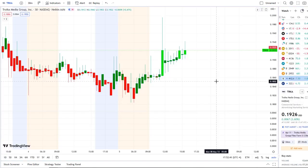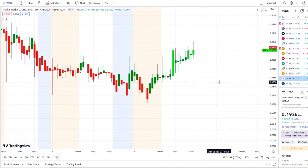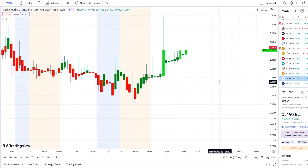So here we are with TRKA stock having a full move here to retest key resistance levels. And TRKA stock was not the only stock experiencing volatility. The overall market in the SPY did as well.